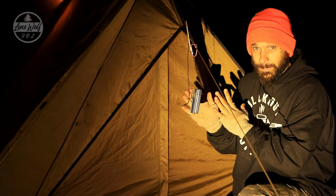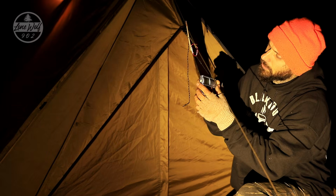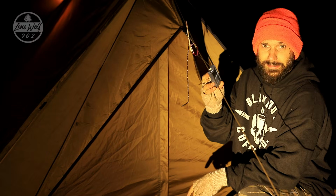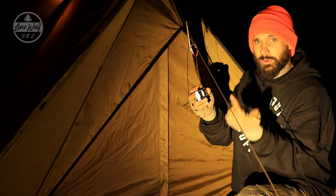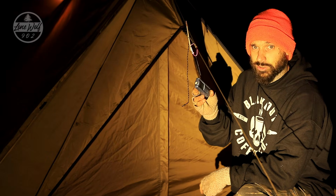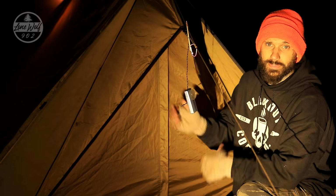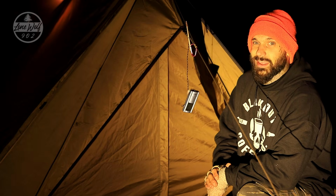So I'm going to get back over to the campfire. I just wanted to get this hung up here, and I'm going to be keeping an eye on it probably over the next hour and a half. When I go inside, I'm going to bring it inside with me, and I'll let you guys know the inside and outside temperature so you can get an idea of what kind of temps can be generated in this tent with that stove. So back over to the campfire.